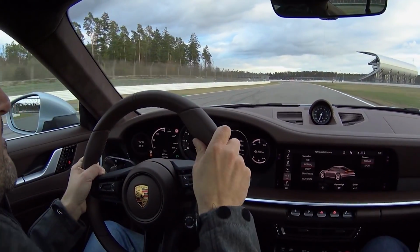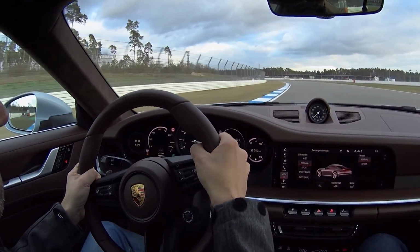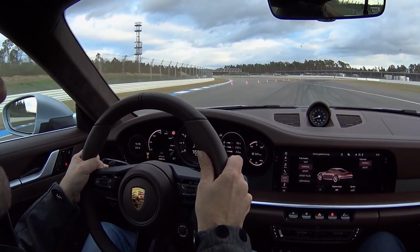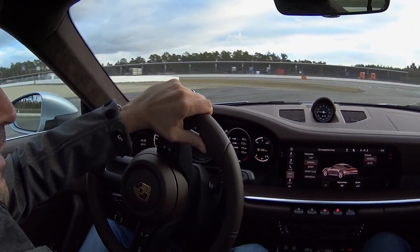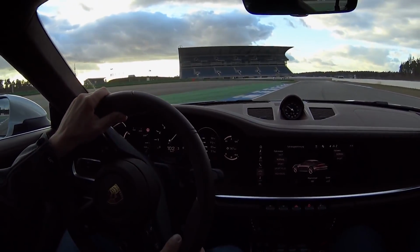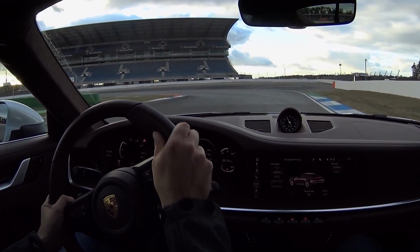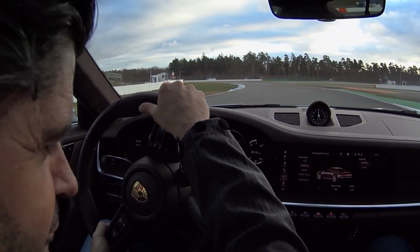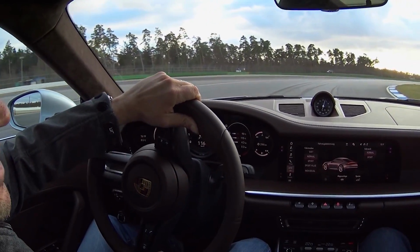Oh, that's good. Those brakes really are crisp, aren't they? Oh, that's great. The amount of traction you have on those bends is just superb. You can go flat on the throttle, and you have enough traction.